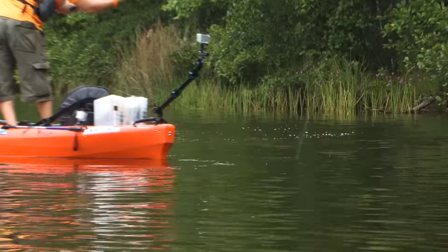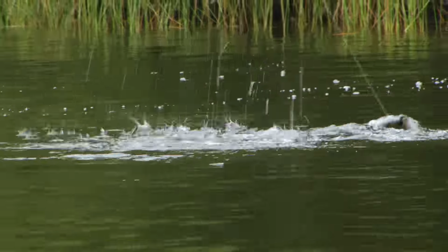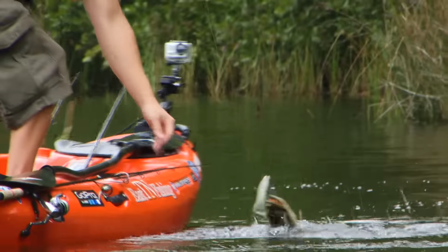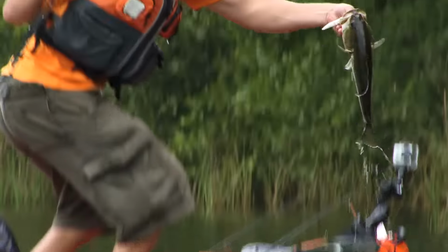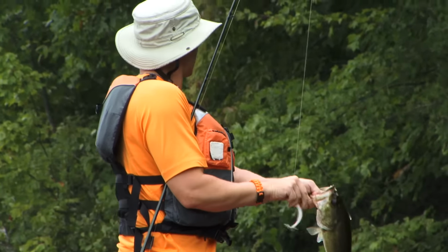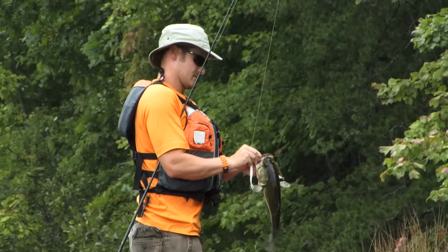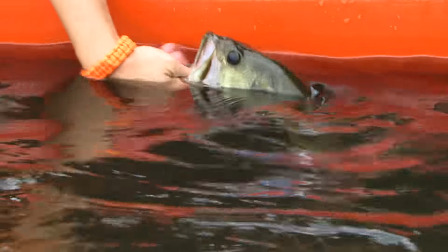Come on up. Give us a jump. Oh, actually, I barely got him in that side right there. Come here, come here, come here. A little better fish. Saw him hit it right off the corner of that grass line where the bank changes. He put up a good fight for a little 2-pound fish.